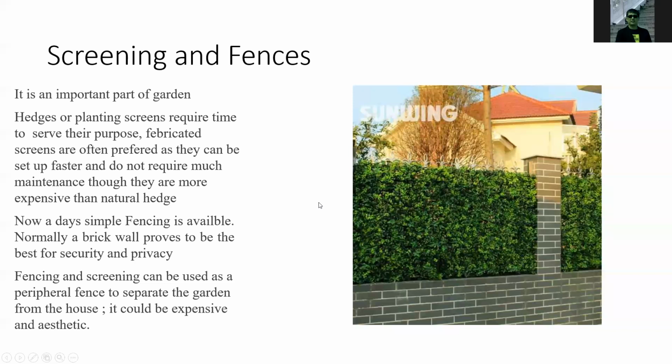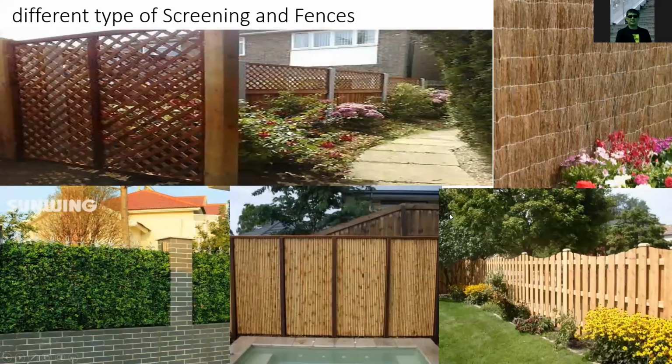It is an important part of the garden. Hedge or planting screen requires time to serve their purpose. Fabricated screens are often preferred as they can be set up faster and do not require much maintenance, though they are more expensive than natural hedge. So nowadays, simple fencing is available. Normally, brick wall proves to be best for security and privacy. So there are different types of screening and fences, no?